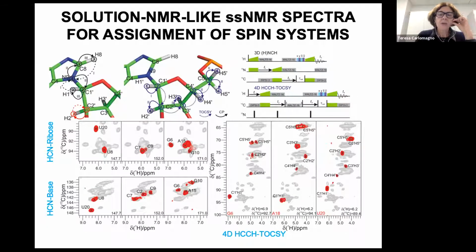Now let's see how we assign this RNA and which kind of experiments we have developed to assign it. For assigning the ribose and the base spin systems, and in particular for connecting the ribose with the base, we use HCN ribose and HCN base experiments, similarly to what I've shown you for the non-proton-detected version. Here what I show you in red are the peaks from 2D planes of a 3D experiment at the frequency indicated here, overlapped on the HSQC spectrum. And as you see, we can see almost all of the peaks of the RNA, and we can make connections between the base and the ribose through that.